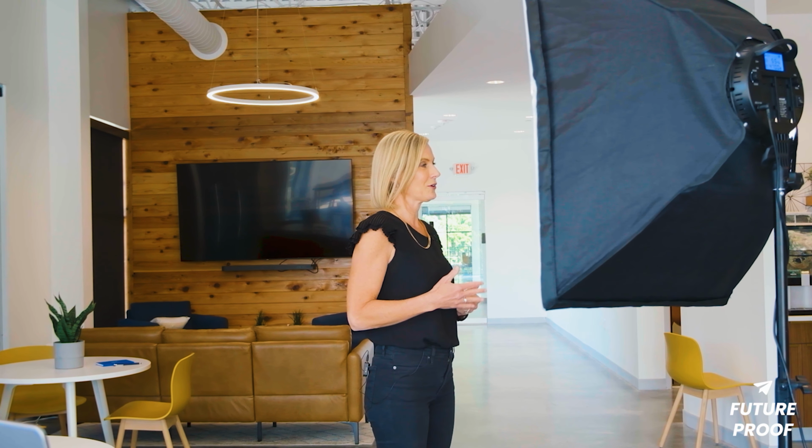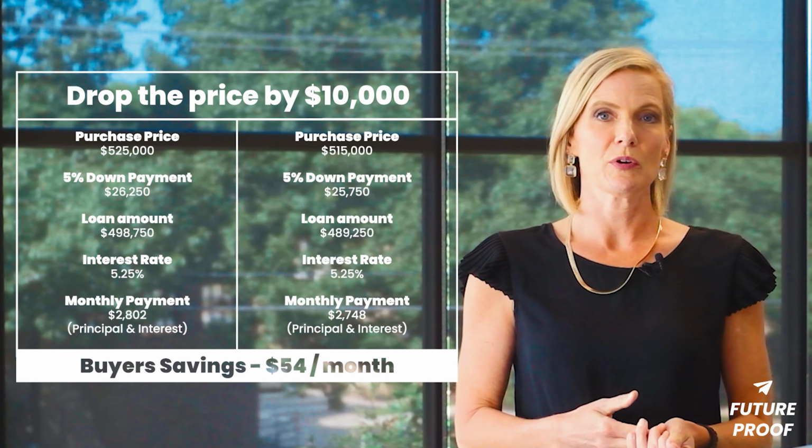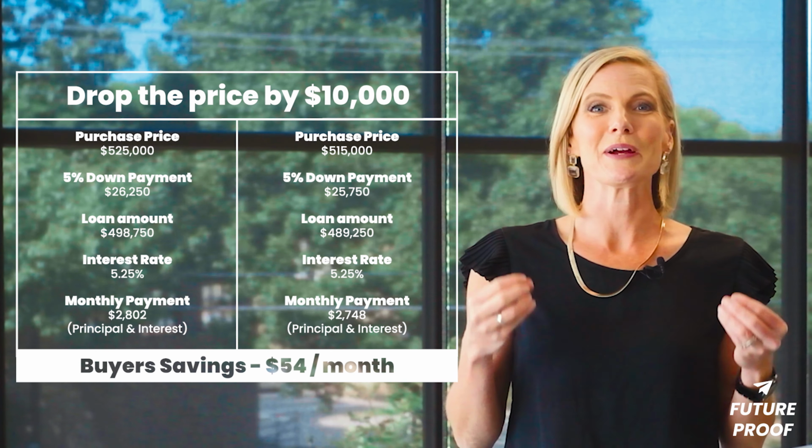Re-enter another word you might have never heard if you're newer to real estate, and that is seller credit. So how can we use seller credit to expand our buyer pool? Today we're going to go through an example of a home priced at $525,000 and reducing that price by $10,000. What does that look like to you, the agent, to the seller, and to the buyer? And then we're going to talk about a new way to use that same $10,000 to make a much bigger impact for all parties involved. So let's get started.